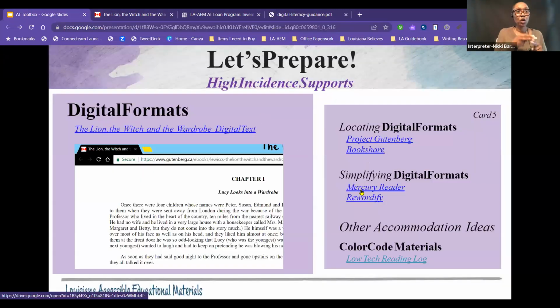Mercury Reader. And it's one of many Google Chrome add-ins that you could put into the student's Chromebook that allows them just to see the text in a different way. And a lot of times students say, oh, I like the way that looks better. And they don't shy away from looking at that text.